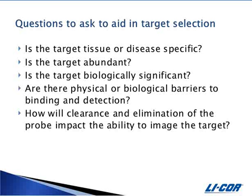Ideally, one would like the target to be specific, abundant, disease-related, easy to probe, and easy to detect and visualize in vivo. Through the application of a systematic approach to optical probe design, one can obtain the answers to these questions and more.